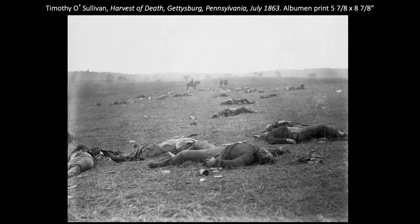Yet both O'Sullivan and Gardner really wanted to move beyond traditional images of war that simply showed armies at rest, and instead they wanted to capture the grim and gruesome realities of warfare. In 1866, Gardner published his photographic sketchbook of the war, the nation's first anthology of photographs, which included 10 photographic plates of Gettysburg, 8 of which were by Timothy O'Sullivan, who often served as a field operator for Gardner, and then 2 of them were by Alexander Gardner himself.